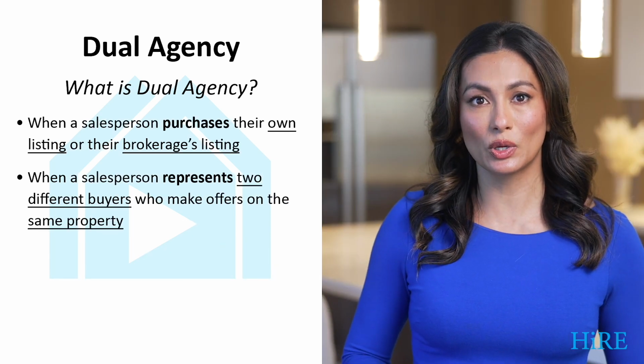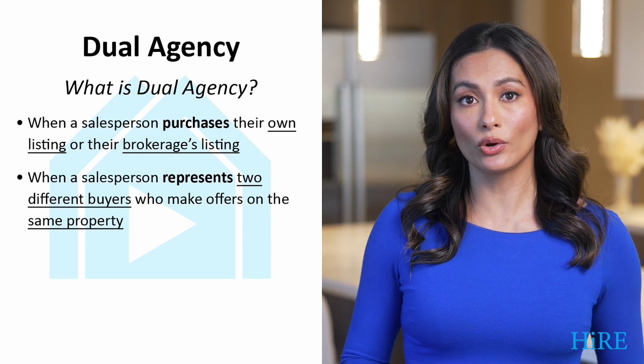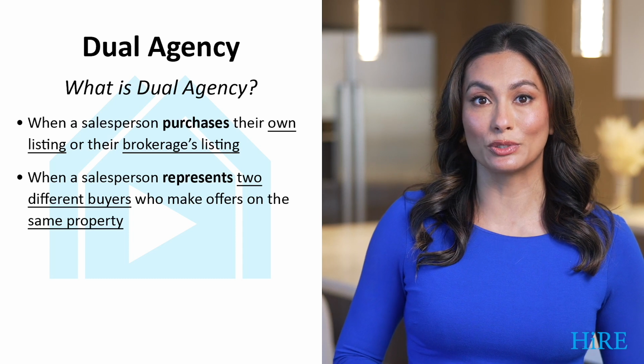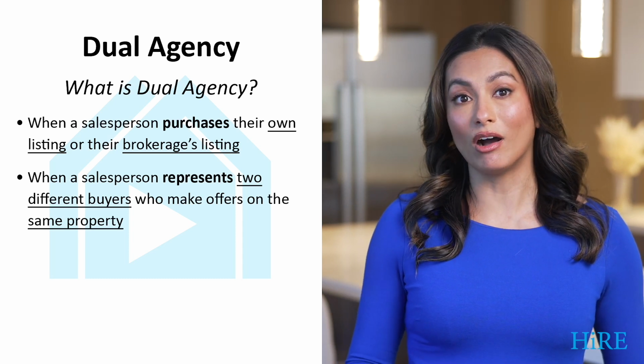Next, when a salesperson purchases their own listing or the brokerage's listing. And finally, dual agency occurs when a salesperson represents two different buyers who make offers on the same property. Is dual agency legal? Dual agency is legal in Hawaii. Nonetheless, it is up to the brokerage to decide on any guidelines or restrictions regarding dual agency. A popular dual agency option is called designated agency, in which a broker designates one salesperson to represent the buyer and another to represent the seller.